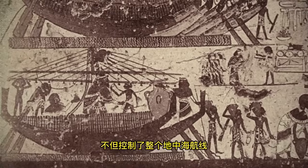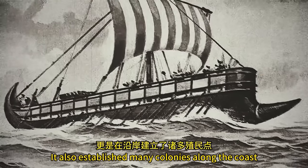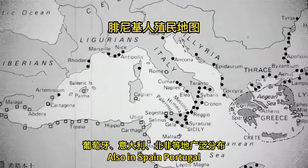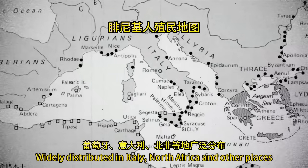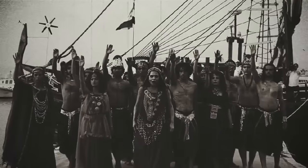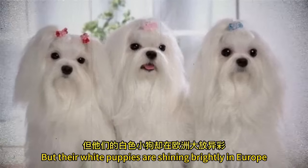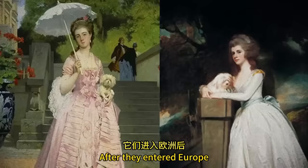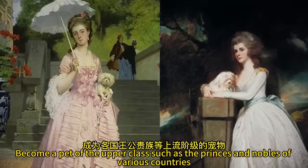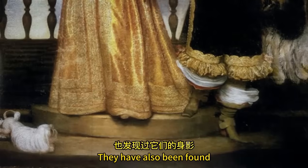The Phoenicians in their heyday not only controlled the entire Mediterranean route, they also established many colonies along the coast. The Maltese were also widely distributed in Spain, Portugal, Italy, North Africa, and other places. Around 300 AD, the Phoenicians disappeared completely from the stage of history, but their white puppies shone brightly in Europe. After they entered Europe, they became pets of the upper class such as the princes and nobles of various countries. In the ruins of ancient Rome, Greece, and Egypt, they have also been found.